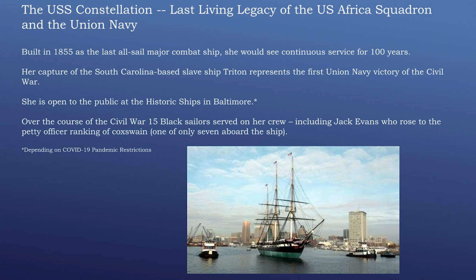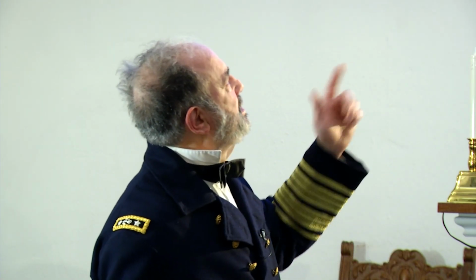It is also the ship, when the Civil War starts, the Navy needs all the ships back in the United States as quickly as possible. So it's ordered back to the United States. And on its way back, it just so happens to intercept a slave ship, and it's called the Triton. It was registered in South Carolina, and the war has already begun. So by virtue of capturing this Confederate ship, because South Carolina is part of the Confederacy, in essence, it wins the first naval victory for the United States.